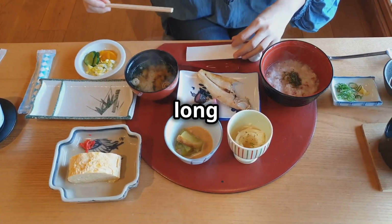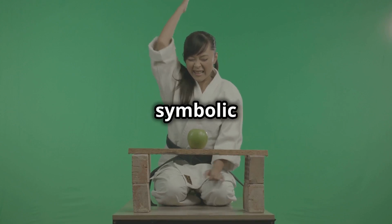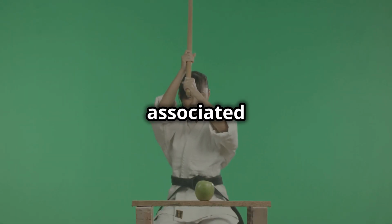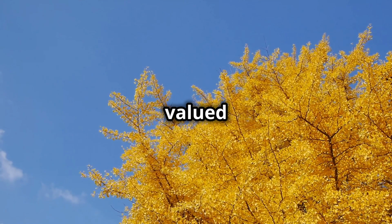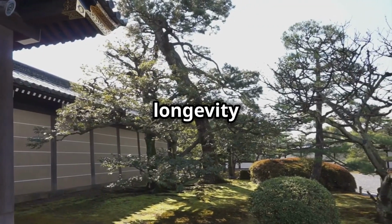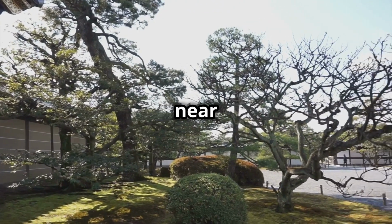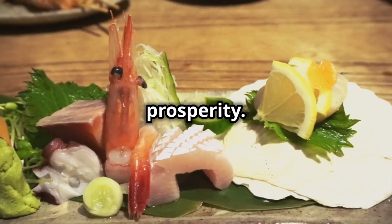Culturally, natto has long been cherished in Japan, not just for its health benefits, but also for its symbolic significance. It's often associated with strength and resilience, qualities that are deeply valued in Japanese society. Ginkgo biloba, on the other hand, is a symbol of longevity and endurance, often planted near temples and homes in China and Japan as a sign of protection and prosperity.